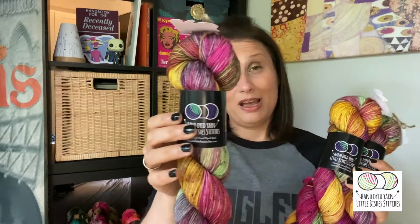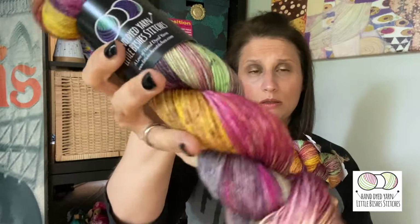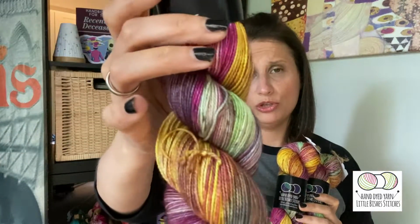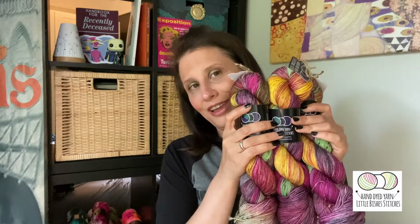So this colorway I have here in our Luxe 80/20 high twist base. It is also a superwash, 80% merino, 20% nylon base. I really love this base because when the color hits the yarn, it absorbs it really vibrantly. So yeah, this is our Catwoman colorway.